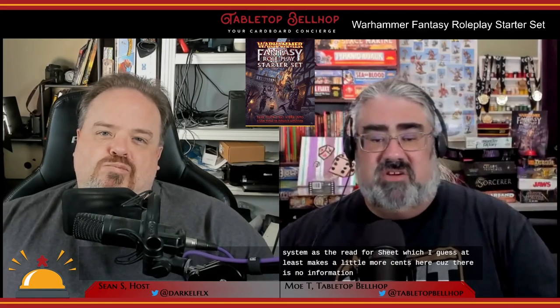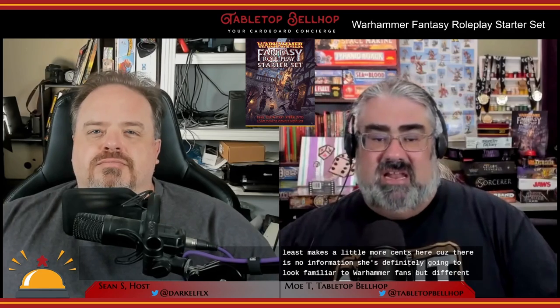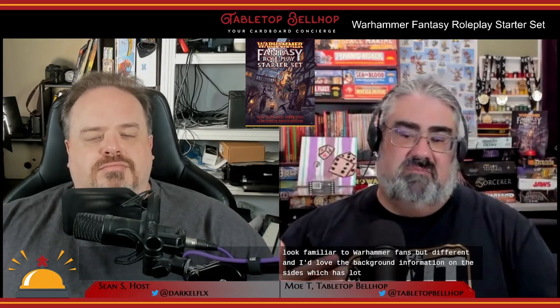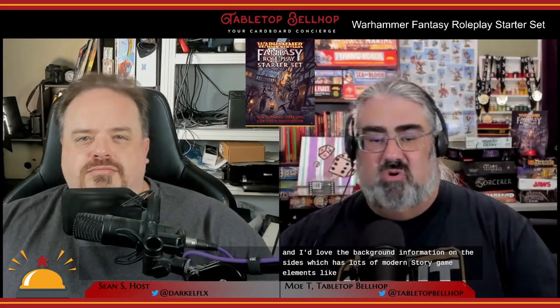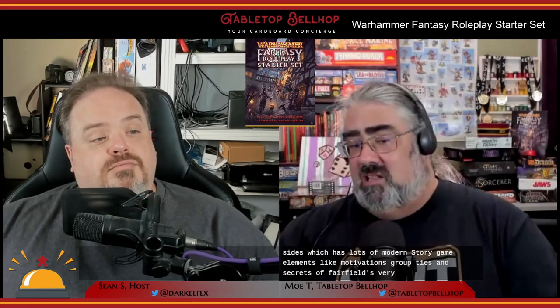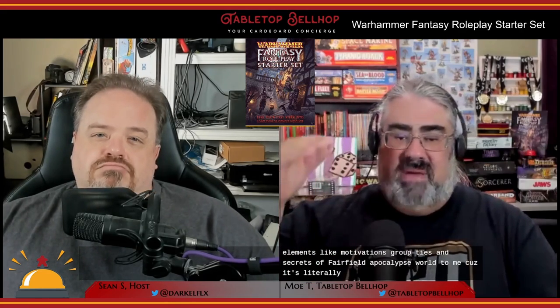The character sheet's definitely going to look familiar to Warhammer fans, but different. And I love the background information on the sides, which has lots of modern story game elements like motivations, group ties, and secrets. Feels very Apocalypse World to me because it's literally pick one to three of these group ties, and pick one to three of these secrets. And they even offer a carrot.